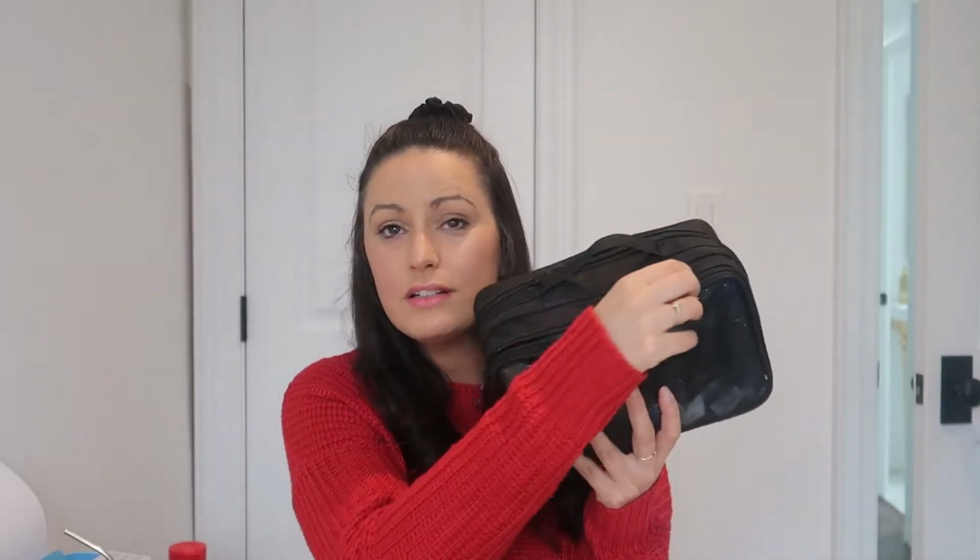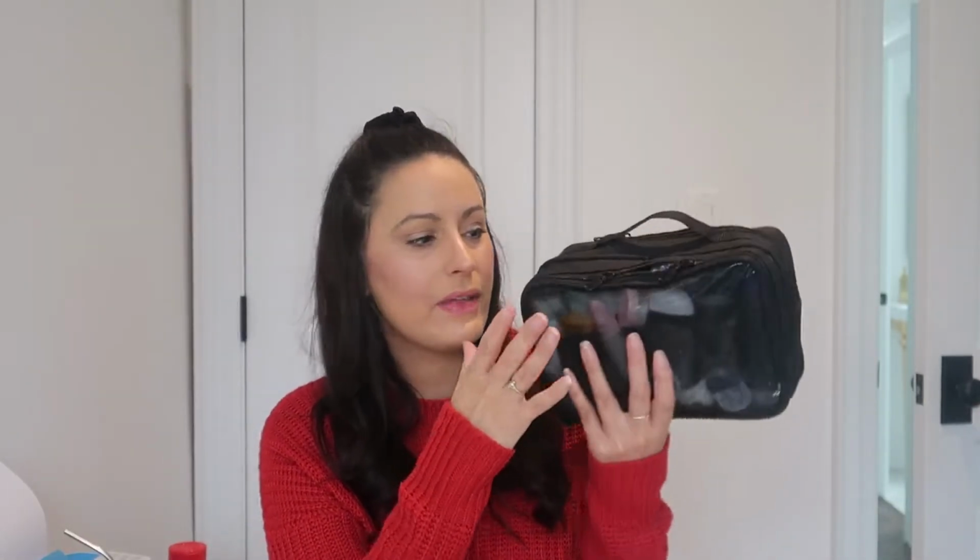It's a double zipper, so you can go either way. It has 2 pouches, one bigger one on the back and then one smaller one up front with little separate compartments to put things. So what's inside of this bag? We're gonna start with the bigger pouch first.